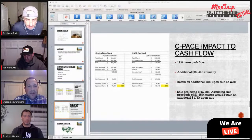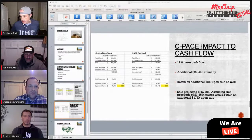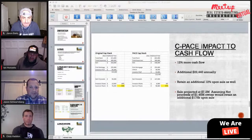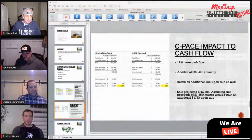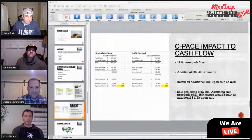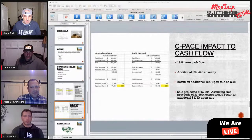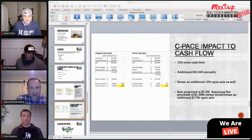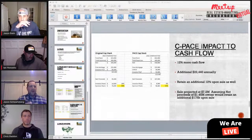So you have less expense. You have the same NOI. You have less expenses, which is shown in your net proceeds, so that's your cash available after debt service. You had $95,000 originally. When you utilized the PACE, you had $107,000. So that's where the benefit is, that's where the $12,000 of savings is. And then importantly, on the investor share, you retained more ownership in the deal. You retained 92% of the deal versus the 80% you had prior to the PACE.